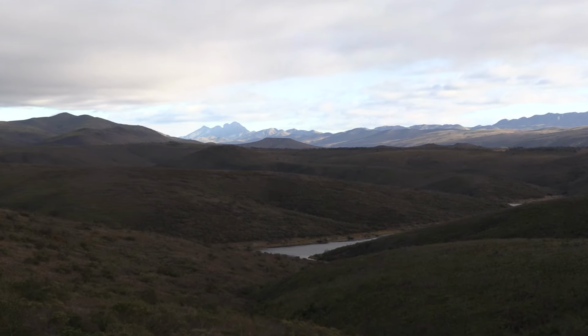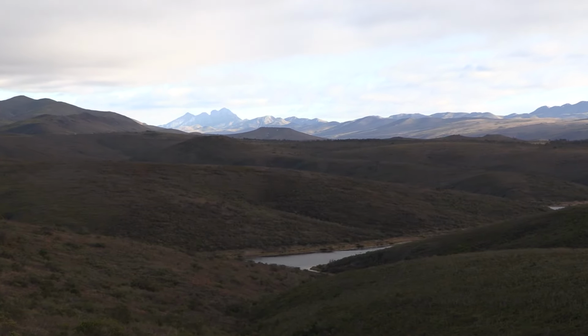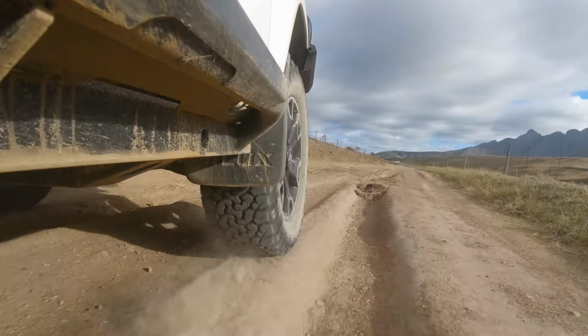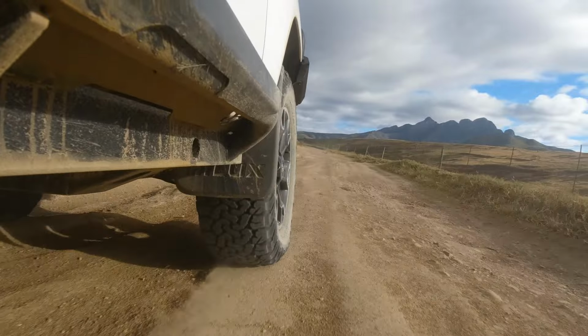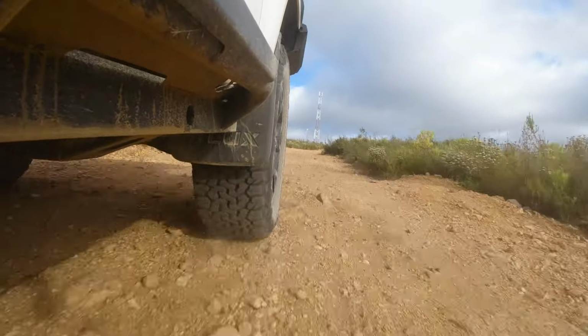Up ahead we soon see the Coxcomb, a mountain that we'll be passing right by on our way through the Antoniesberg Pass, and as we keep on moving, the mountain begins to grow closer and closer until it looms right up in front of us and the road begins to deteriorate a bit as we near the Kloof turnoff.